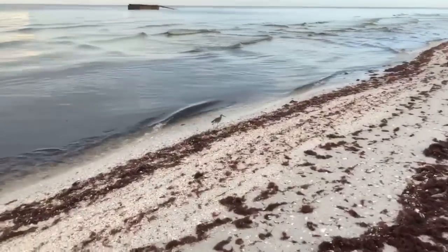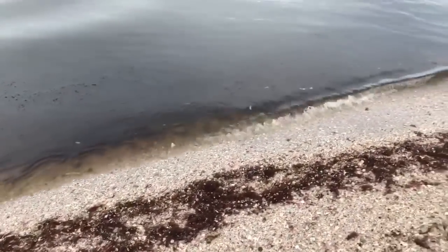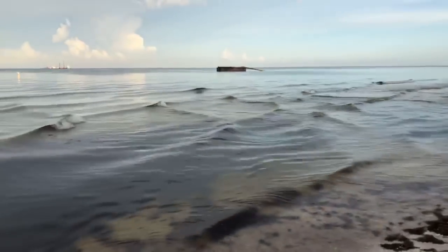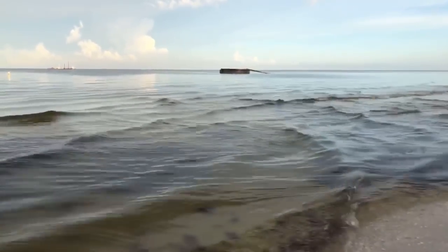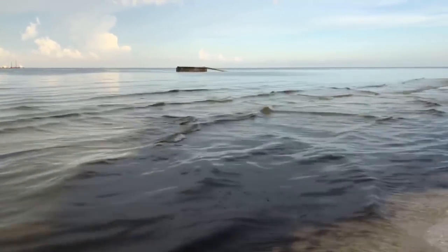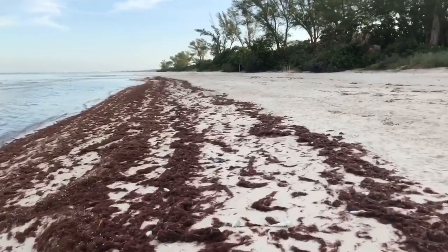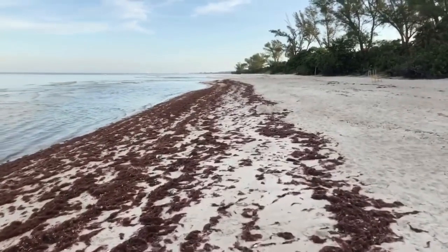The water is just disgusting this morning. That's all seagrass, that black out there, that's seagrass on the bottom. And then there's that blasted barge back again. I thought that was gone. I thought we were done with that nonsense.